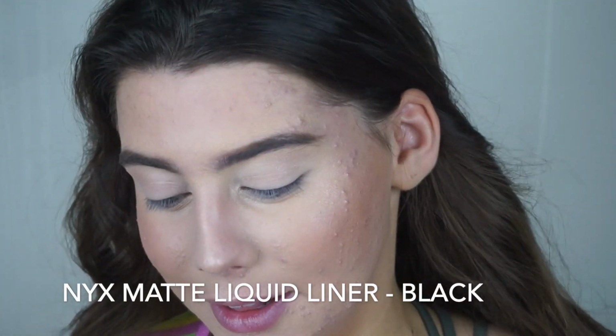So there's my highlight done. Love the highlight. I'm just gonna give myself a quick wing with literally the best matte liquid liner, NYX. So good. It literally is just called Matte Liquid Liner. Pick it up, it's amazing.